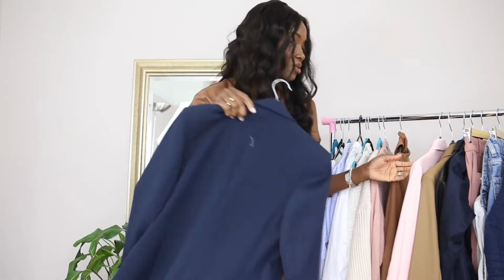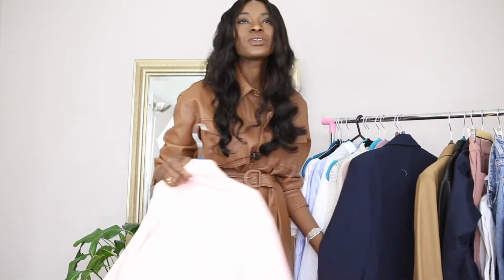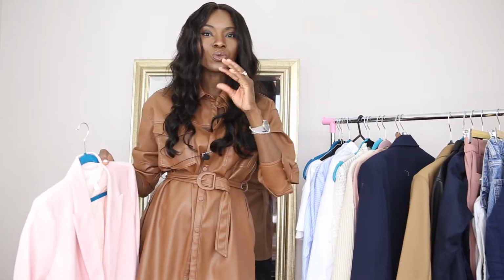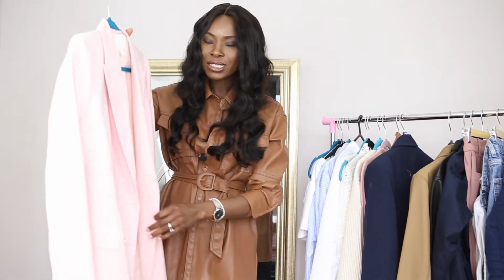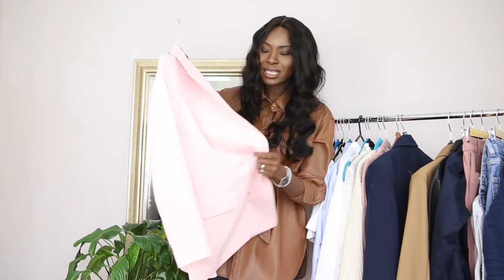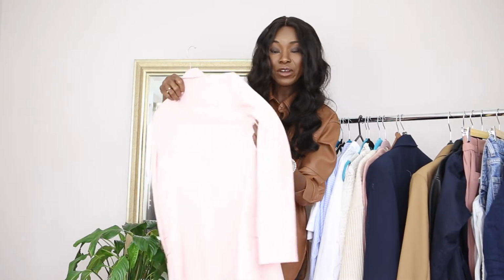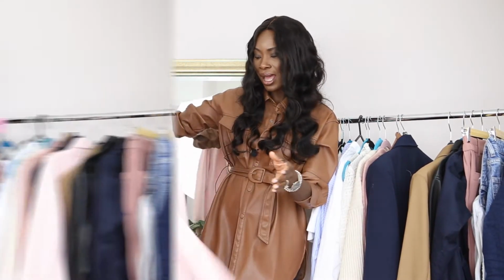Yes. So this is great, and I love a touch of color as well, because sometimes when I'm putting on white, which I really love, a nice pop of pink blazer just to top it up is amazing. So this one I got last year from H&M. I'm still very much enjoying using this blazer.